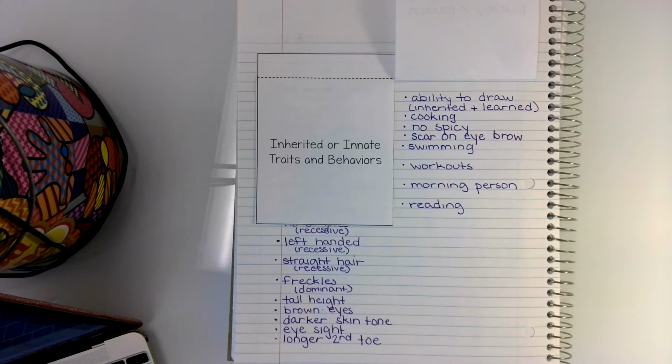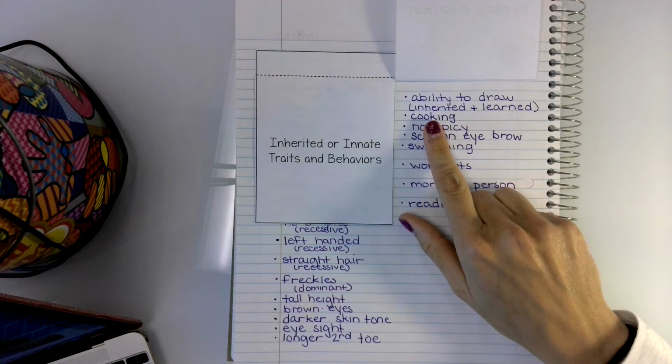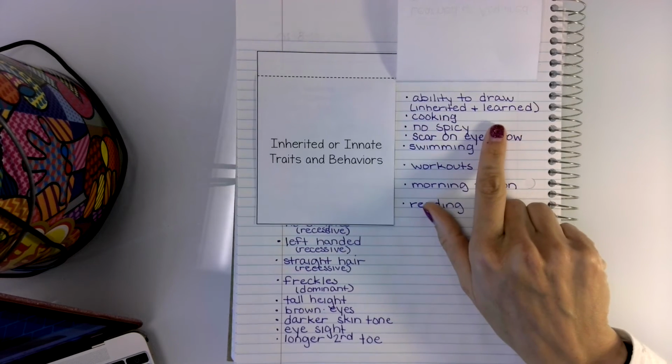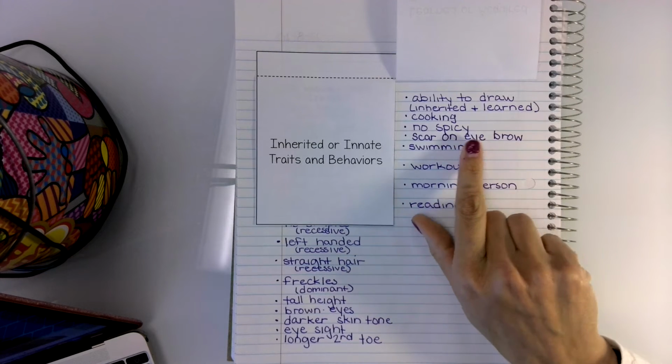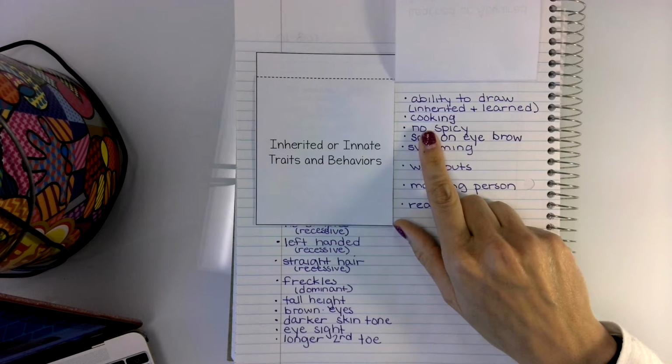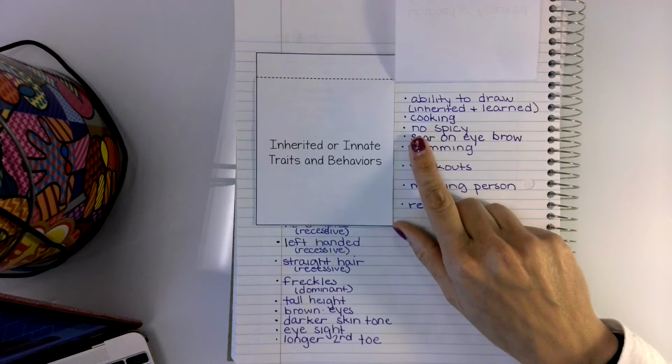And your ability to draw is somewhat inherited also and learned. Like I inherited kind of the interest in it, or just the talent part. Like my body can do it. So I learned how to do it though through practice and through taking art classes. Cooking is an inherited trait, or not inherited, a learned trait, because I learned how to do it by watching videos, by watching my mom and my aunt.